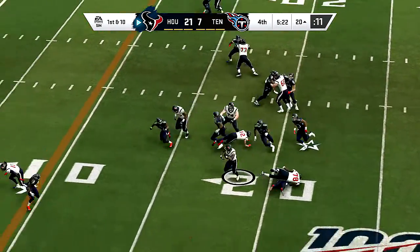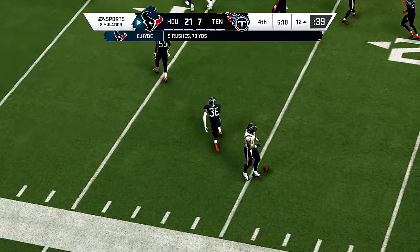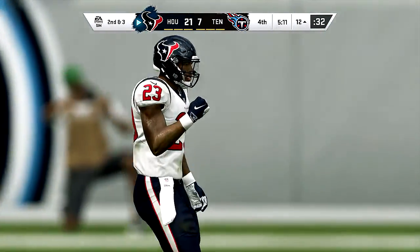They'll run on first down. Hyde, and he's going to push his way down to about the 12. It's a 7-yard carry to set them up with a 2nd and 3. Starting to become a tough spot for this defense.